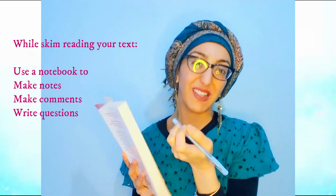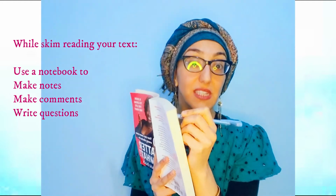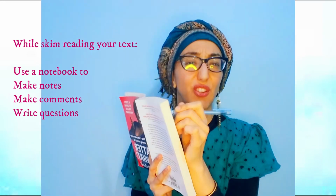So you can always write in pencil and then rub it off. You would write a comment. This is really interesting. I like this. I agree with this. I don't agree with this. You can underline a word and say, what does this really mean? Read up on this topic more or something. So you can write your comments, something you understand, you don't understand, you can underline it. Like I said, write it in your notepad, and this will help you get a better idea of the book that you're reading. Okay, and it will also help you understand what you are reading.